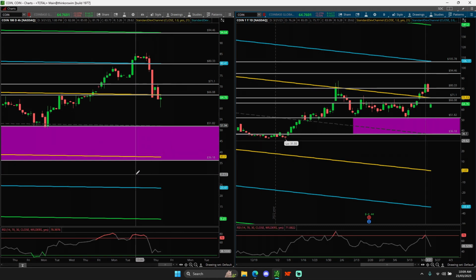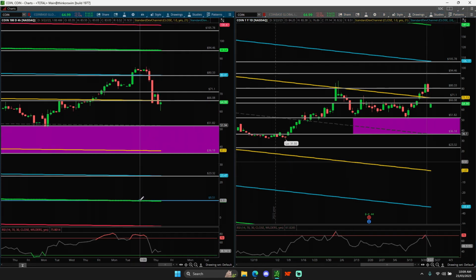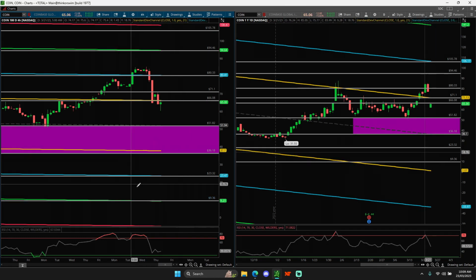Now, if we break to the downside through there, then there are potential supports I'm paying attention to, and that would be at $23 and around $9.25, but very far off from where we are now. Probably not something I'd be paying too much attention to.